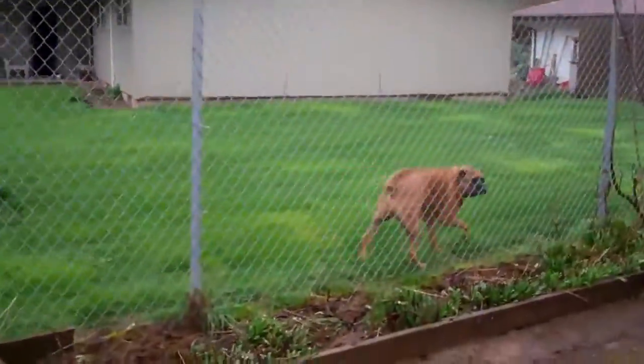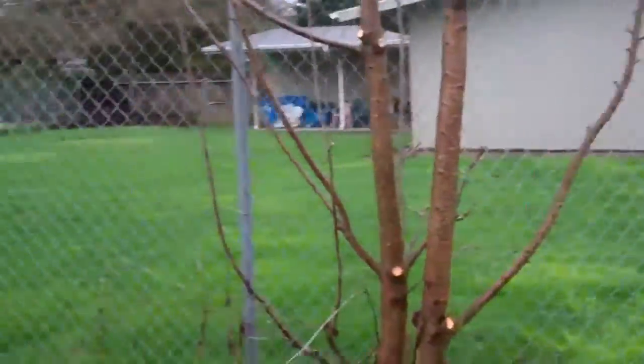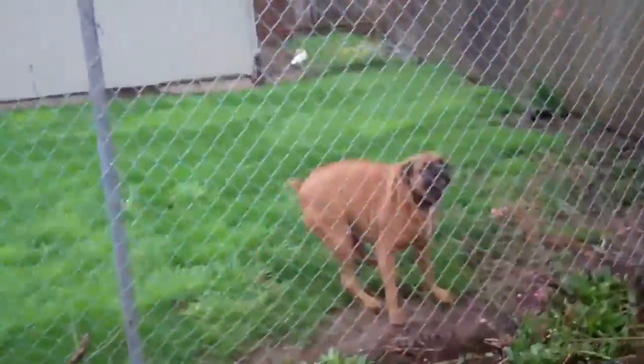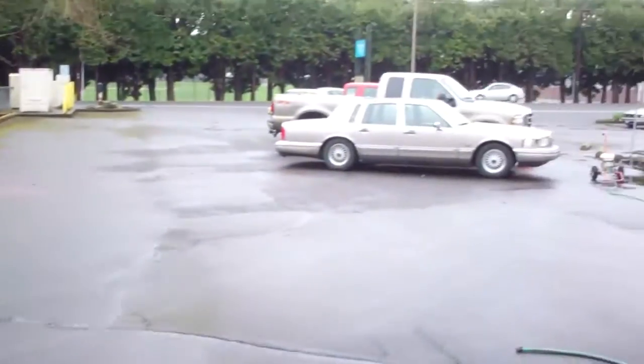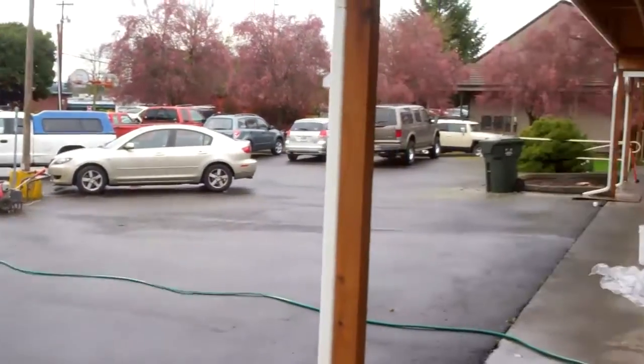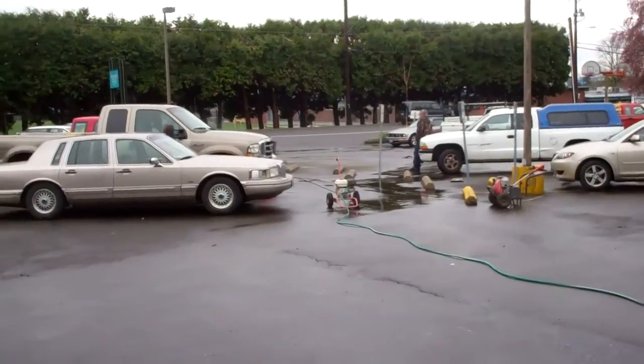There's the neighbor dogs, the boxers. Hi, you guys. Hello. There's one boxer. There's the other boxer. That boxer needs to slow down on the food. Got all the hedges trimmed. We've been working on doing the moss control out here. It's awesome.